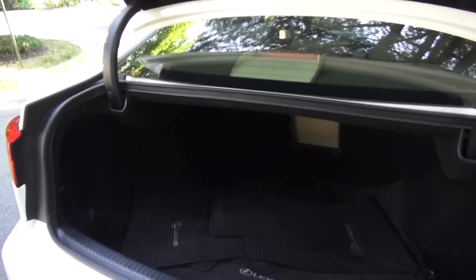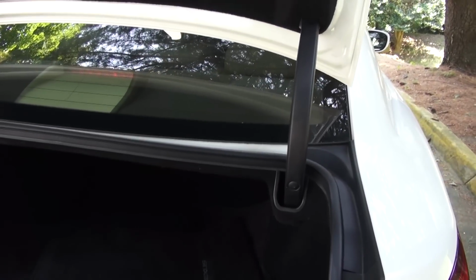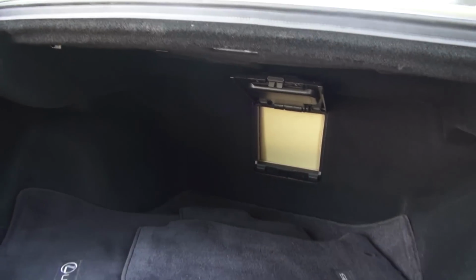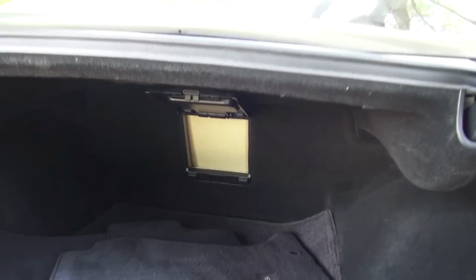The trunk in this vehicle is also on the small side, but the opening is huge. Very large opening because it's not a strut type, it's just the gooseneck hinges, but they did put a little cutout there so it doesn't block it or crush your cargo. No folding seat, just a little pass-through, as you can see.